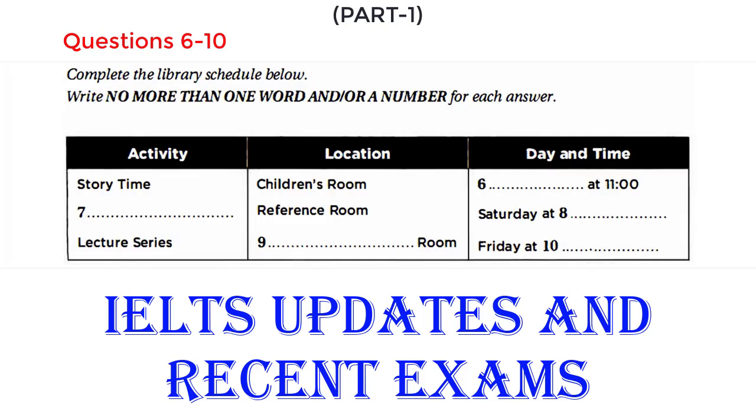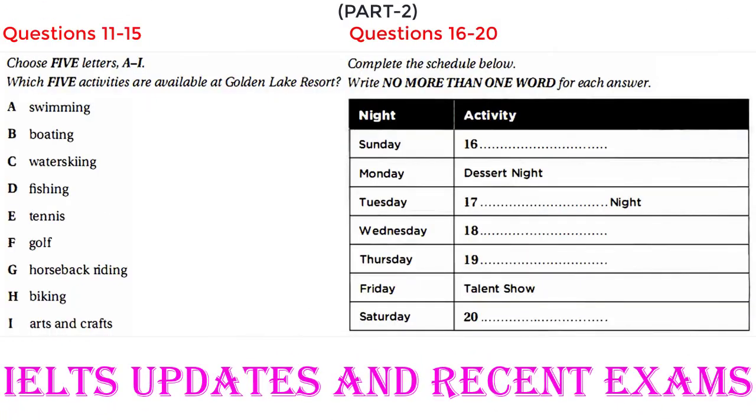That is the end of section 1. You now have half a minute to check your answers. Now turn to section 2. Section 2. You will hear a radio interview about a lakeside resort. First, you have some time to look at questions 11 to 15.